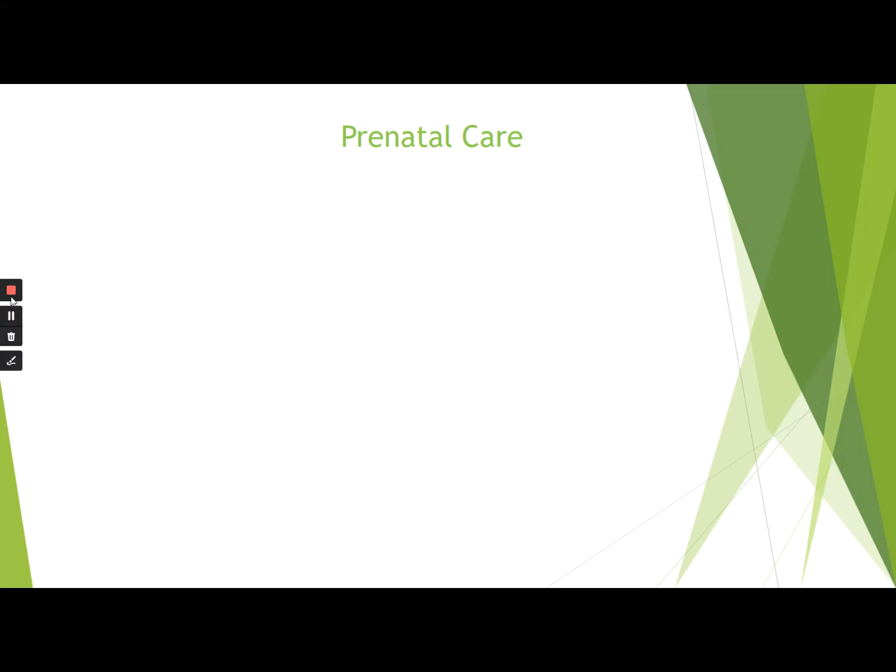Prenatal care. A female should begin prenatal care as soon as her pregnancy is confirmed to promote optimal health for both her baby and herself. And when I say prenatal care, this refers to the steps that a pregnant female can take to provide for her own health and the health of her baby. So let's talk about the importance of prenatal care.